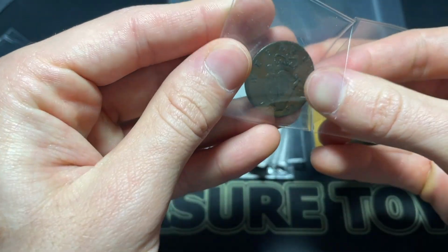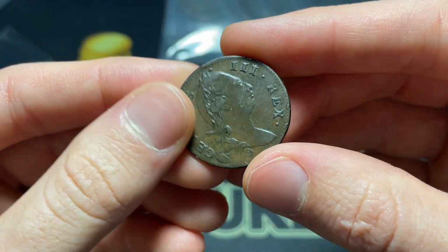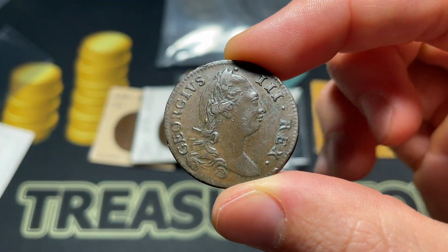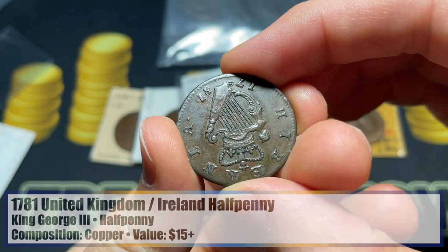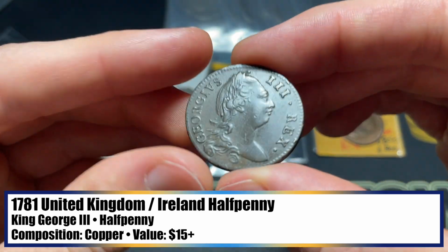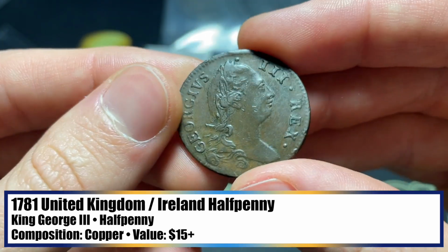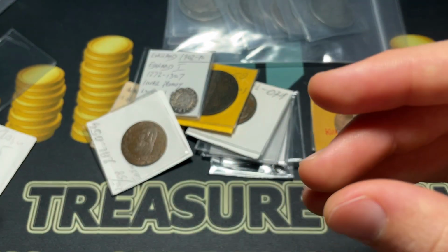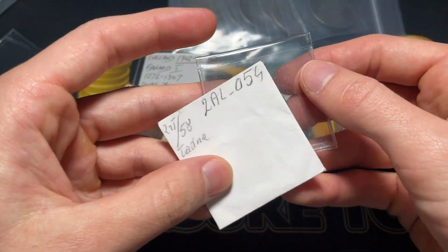This is King George V, and this is actually a pretty pleasing item. It's a Hibernia 1781. I would assume that means it's like a Scottish halfpenny, or maybe it's even a farthing. I would guess, based off of the size of the item, that it's a halfpenny, but it's in nice condition. This is during the Revolutionary War time period from our adversaries, and so, at least in the United States, something that is certainly interesting.